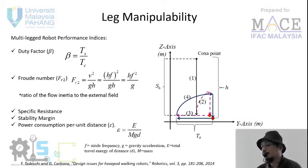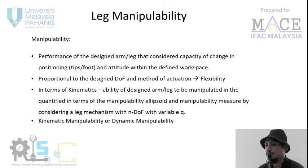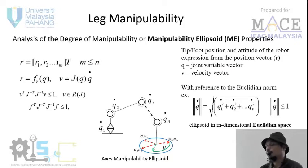Now for leg manipulability, I will go through this a little bit quickly. In the performance indices for leg manipulability, we want to see the leg limitations and the power of the foot when the leg is moved. We want to see the point of the force on each foot, so that we can determine the limitation of the leg motions.